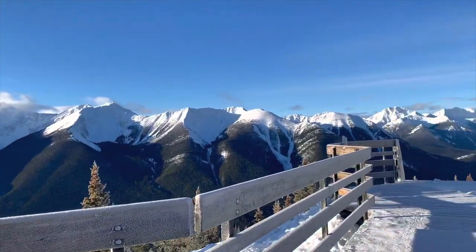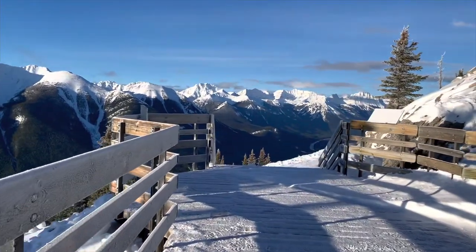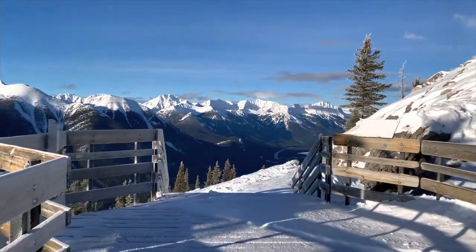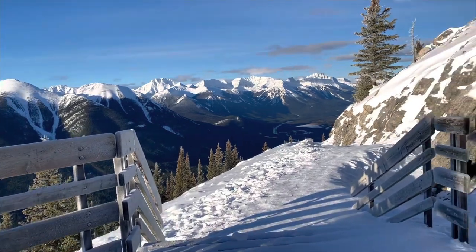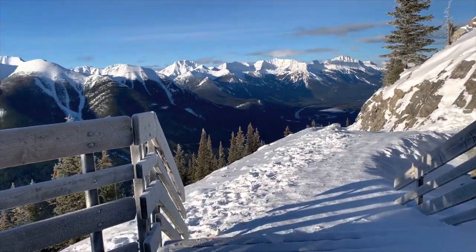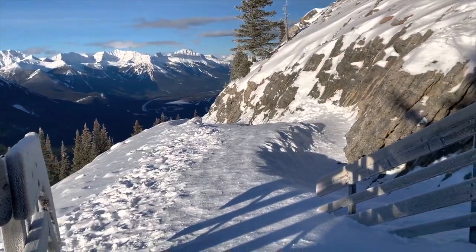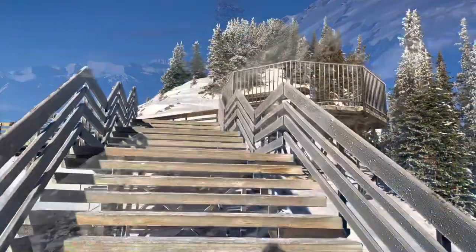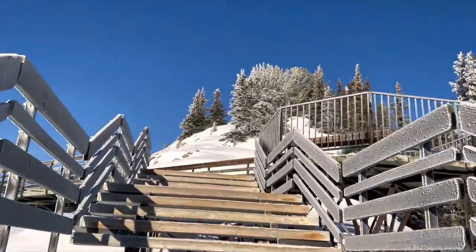If you don't want to ride the gondola and you feel more adventurous, you can hike to the top of Sulphur Mountain. The hike will take you about 2 to 3 hours, again depending on your fitness level. The trail is approximately 5.5 kilometers, and how high is the elevation? The upper terminal is over 7,000 feet above sea level.